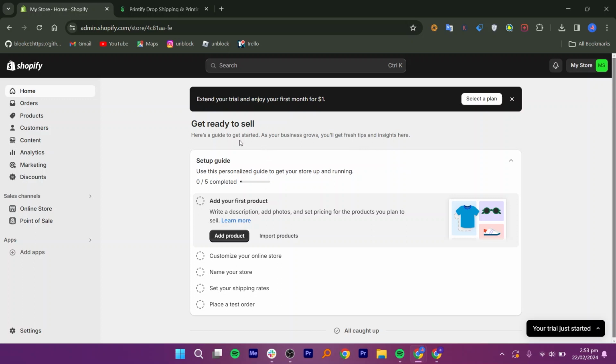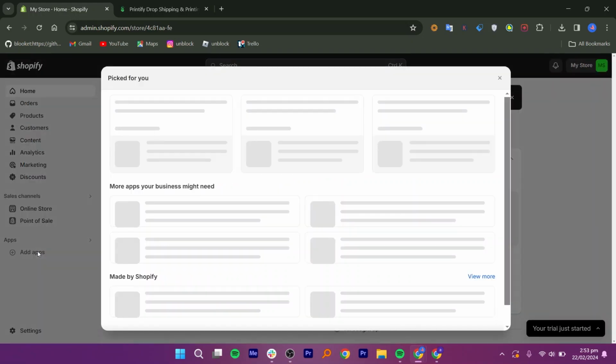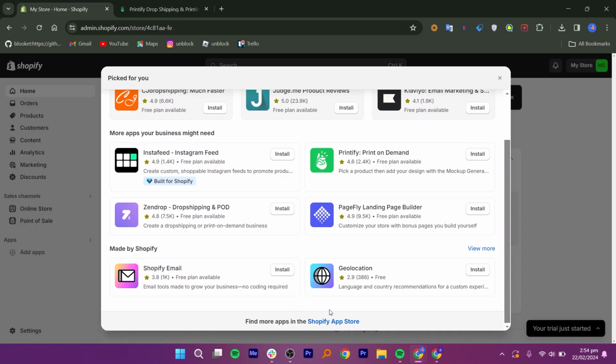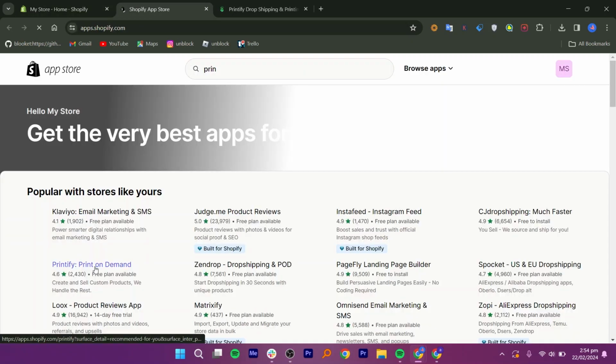Next, we will link Shopify with Printify. Click on Add Apps from your left on the Shopify store. Here, click on Shopify App Store. In the search bar, search for Printify. This platform will provide blank products, print our designs, and ship the final product directly to the customer. If you're not familiar with Printify, it's a well-known platform for print-on-demand dropshipping.